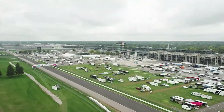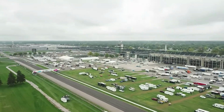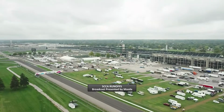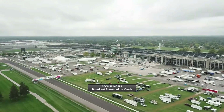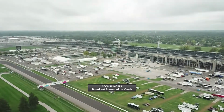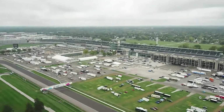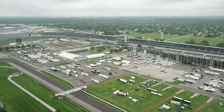Hi, everybody, and welcome to an overcast but still relatively warm afternoon here at the legendary Indianapolis Motor Speedway for the 58th running of SCCA's National Championship Runoffs, a broadcast today presented by Mazda. Great to have all of you with us. I'm Greg Creamer, joined by Larry McLeod. Hayward Wagner will be down in the pre-grid and on pit lane for our coverage.